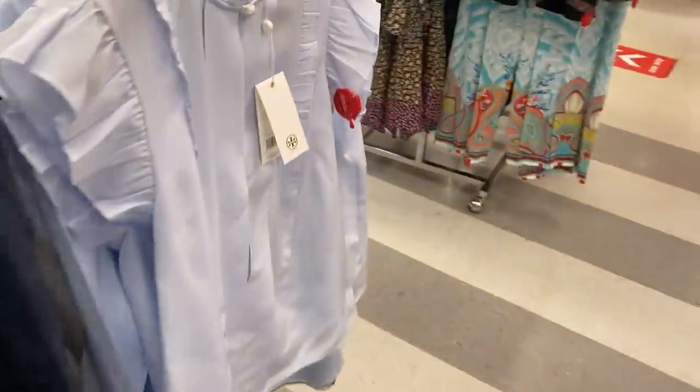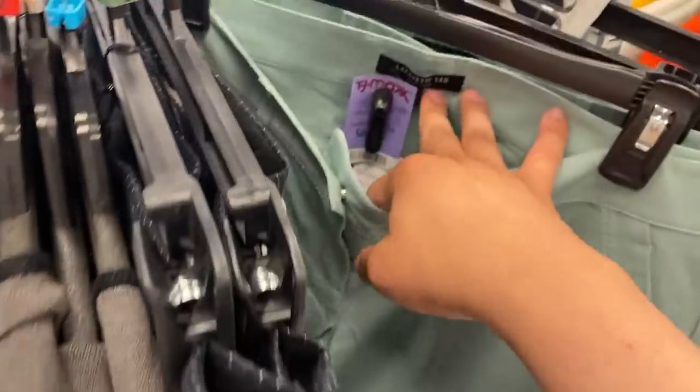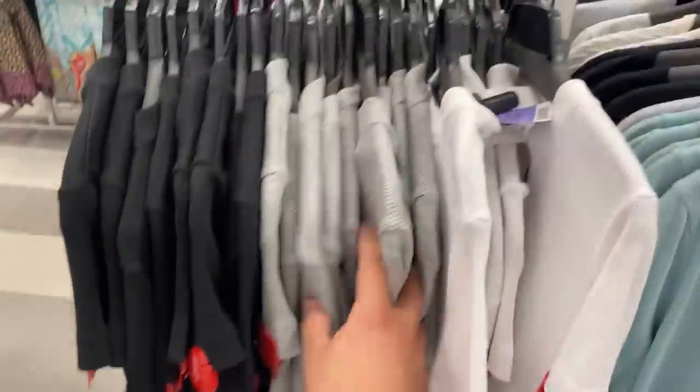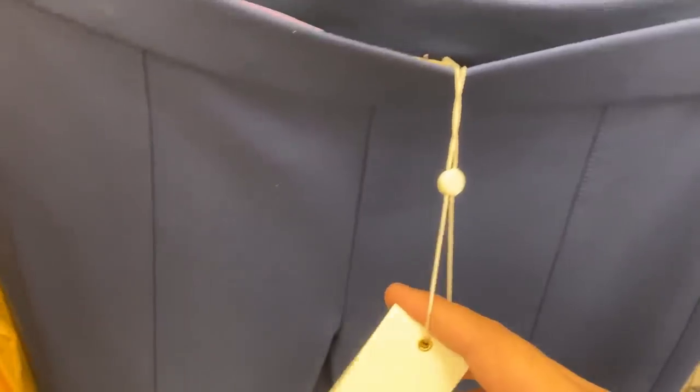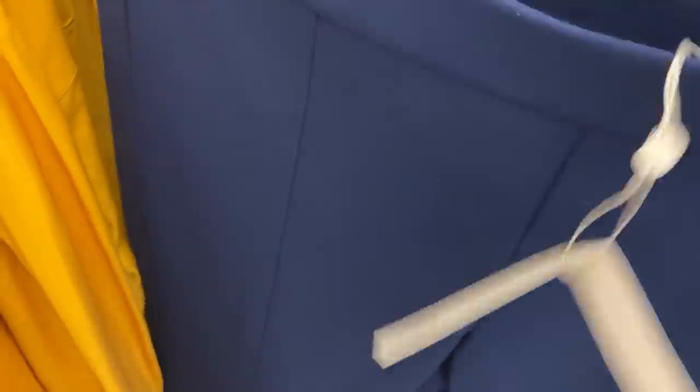$70. What'd you say? I don't know how I feel about these tees. I like them. They're really nice material. Yeah, I literally have those in white, and they're so see-through. Tory Burch slap.